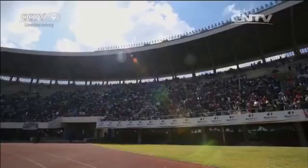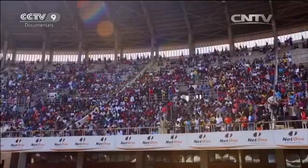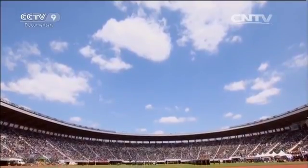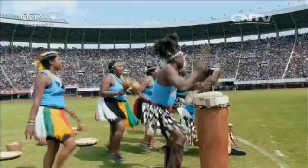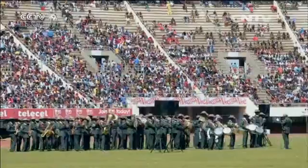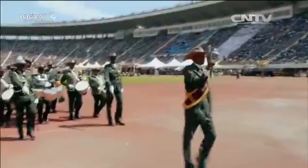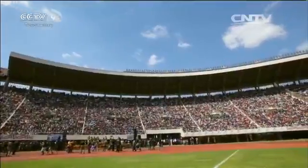August 12, Zimbabwe's National Sports Stadium. A grand celebration to commemorate Heroes Day and Defense Forces Day is taking place. The dancers perform a Shona dance which recreates the peasant's joy at a bumper harvest. An instinctive joy makes the military band's performance all the more lively. The grand finale is a performance by Maciso and his band.